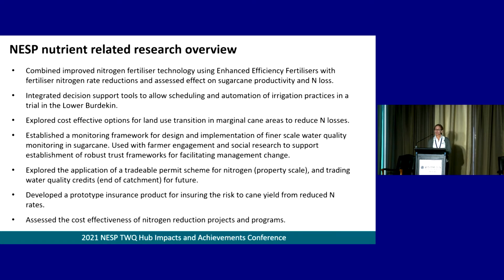John Rolfe led a project looking at cost effectiveness of different projects in cane, but also Nathan's looked at the transformation of, I guess, the lower productive cane lands into wetlands and other land uses. Aaron's started his work with establishing a monitoring framework for looking at paddock scale losses of nitrogen, and then they've taken that further as an engagement tool, as he talked about.